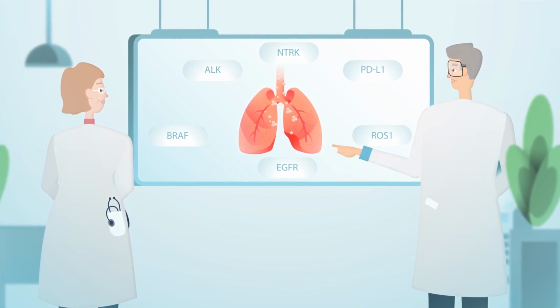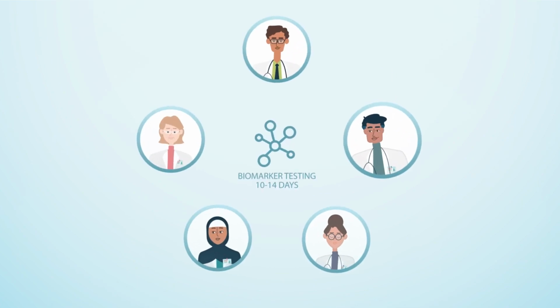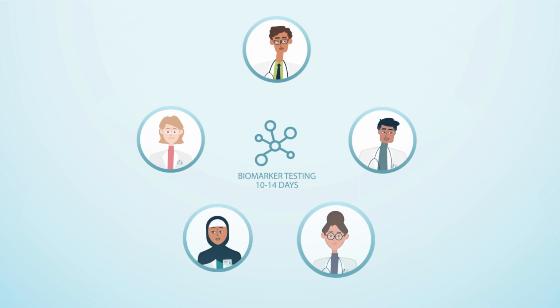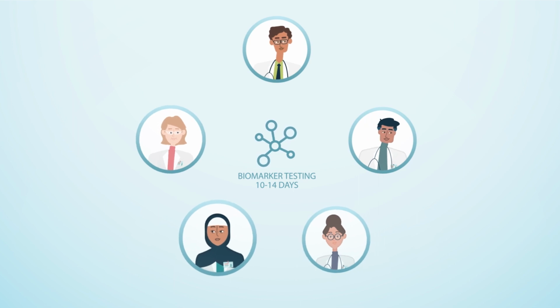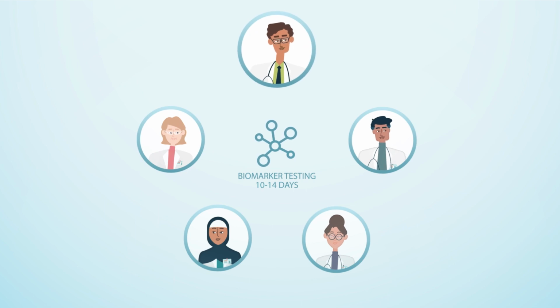It's important to ask your healthcare team about biomarker testing. Biomarker testing is recommended for lung cancer, and results may take 10 to 14 days. You'll discuss this with your doctor before deciding on a treatment. We'll learn more about biomarkers later.